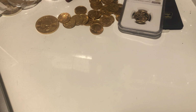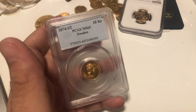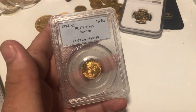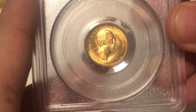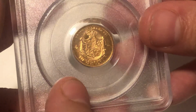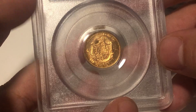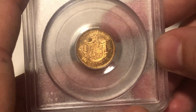So 3 coins. Now these are £300 coins minimum. I've just seen 3 sell that were choice gem uncirculated, whatever the thing is. It was from a certain hoard. They went for £300. These are MS65s. Beautiful coins. Absolutely stunning. These were undervalued, obviously, at auction. I thought they would go for more than they did. I've done all right on these.